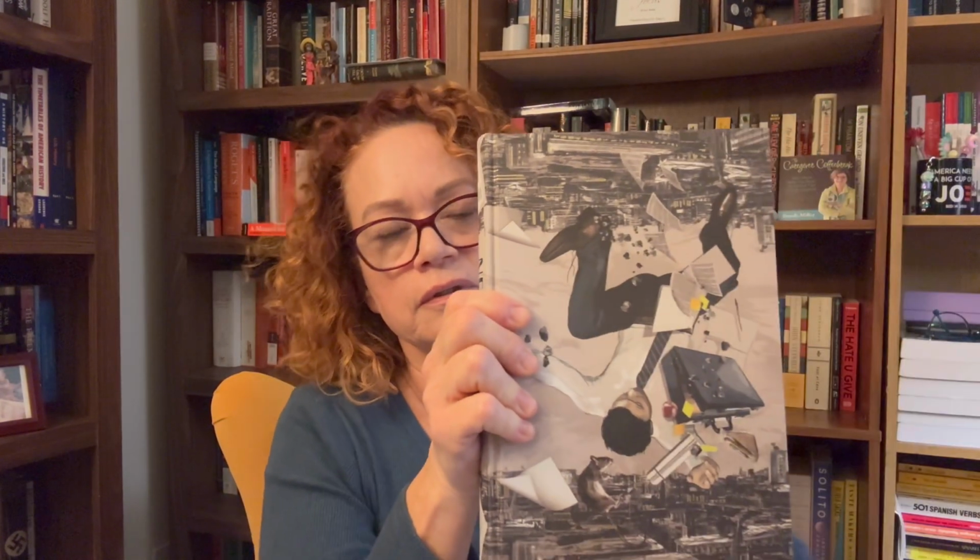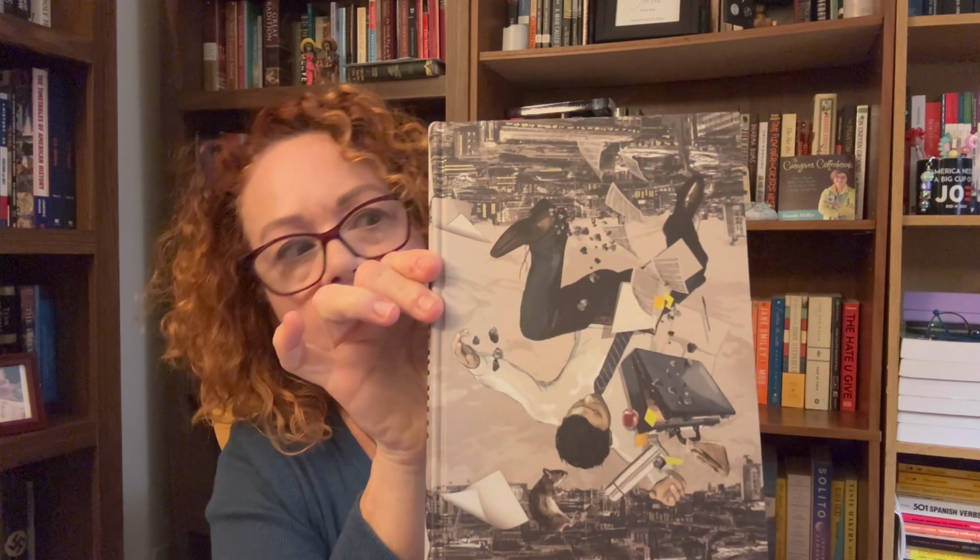This is the Folio Society Neverworld. And here's this. But if you flip it, now the other side that was upside down is right side up. And that's what I loved about this cover. And if you look at the slipcase, it's the same concept.